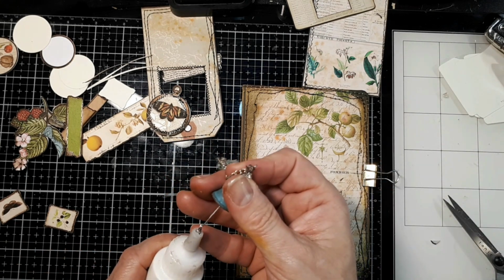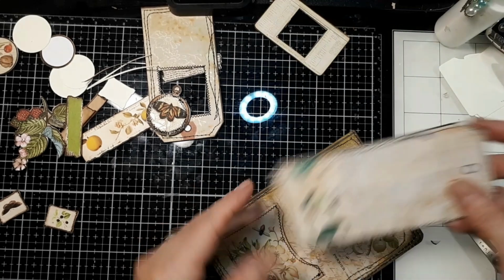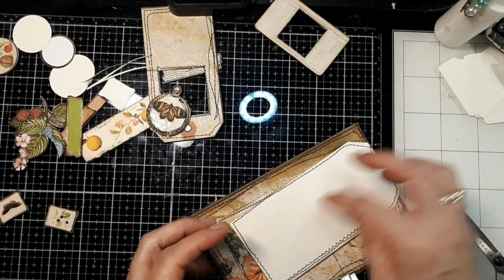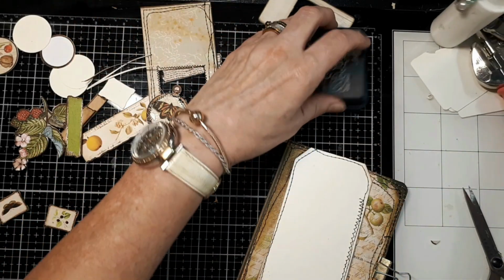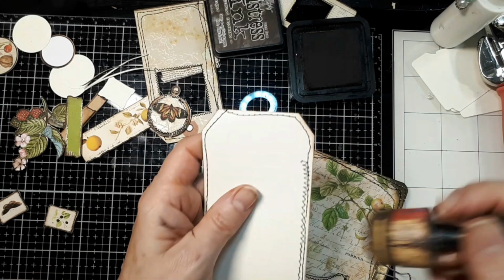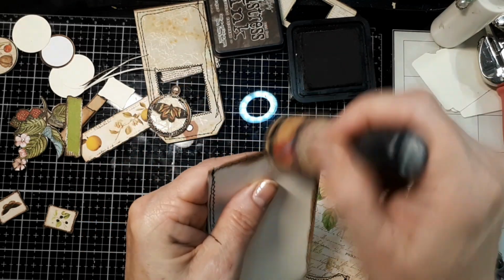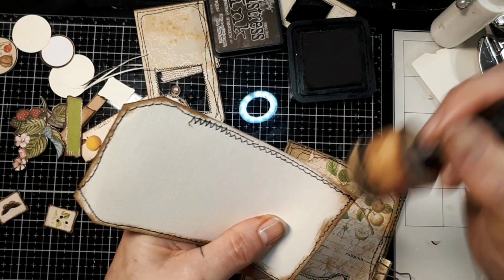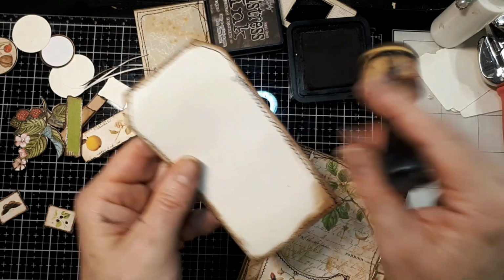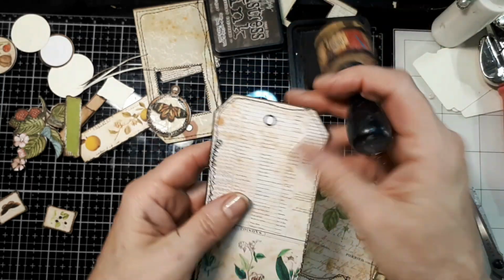I need to close my glue before it doesn't work anymore. I tried to fit this one in. It does. I wanted to turn it around, and I am going to do that, but I need to ink just a little. Oh, it's a little bit too heavy, but well, okay. Well, I'm going to leave it like that. It's okay.